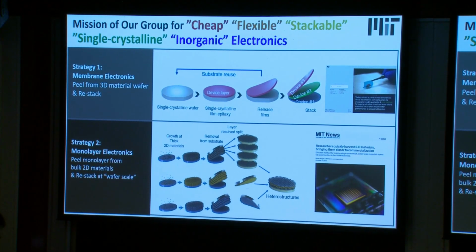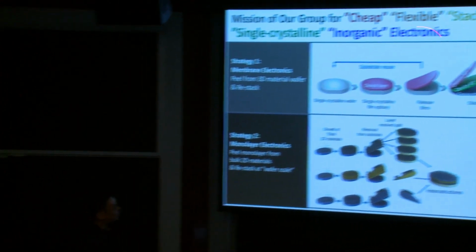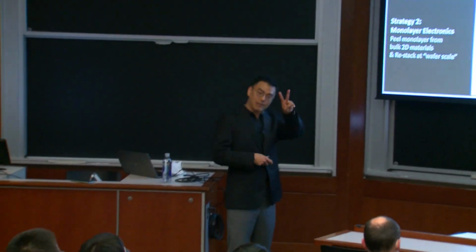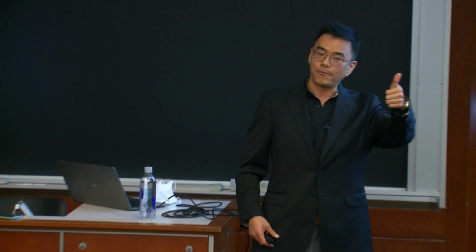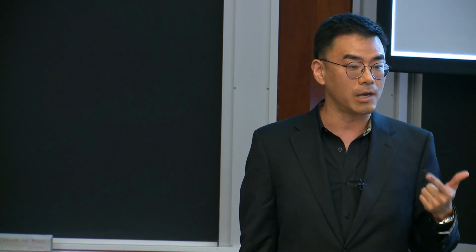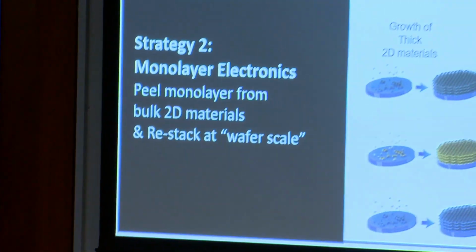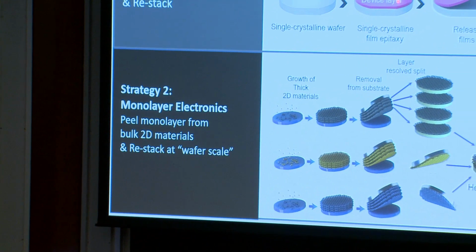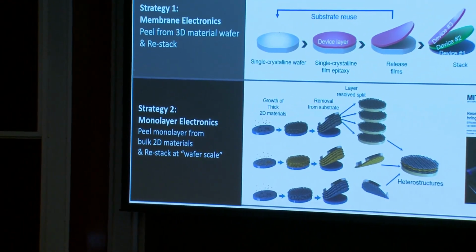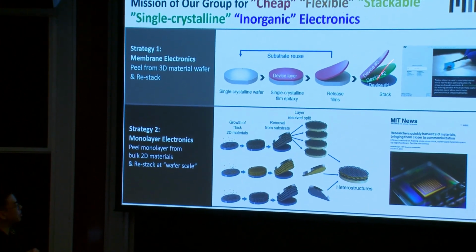I was really tempted to make an abbreviation while preparing this, but I really have to repeat it every time I say this. So 2 strategies. First, if you don't want to sacrifice performance, you obviously choose the single crystalline electronic material, then you can make it thin, flexible, and stackable by simply peeling the active device layer, whose thickness is typically less than a micron, from the wafer. Then you stack them up. Then you don't have to worry about the lattice mismatch of these materials either.